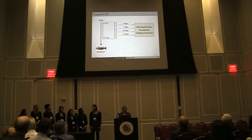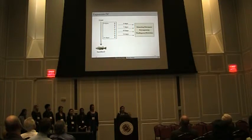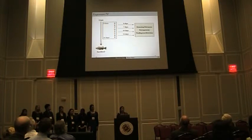So for exposure 4, one of the differences in addition to the treatments was how we collected our data. We collected and sacrificed fish periodically throughout the exposures and collected blood plasma and vitellogenin that way. So we sacrificed fish on days 4, 7, 10, and 14 throughout the exposure period and collected vitellogenin, in addition to performing the typical water chemistry analysis as we did previously.